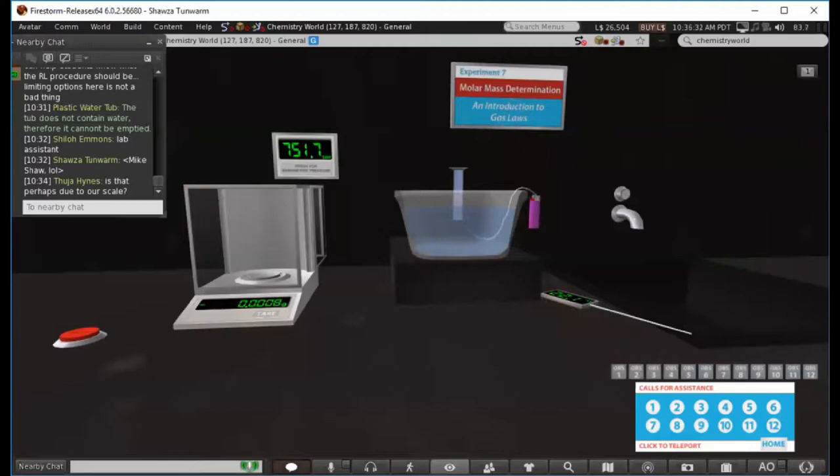There was a little visual glitch here. The tubing, let's see. Oh wait, no, I'm sorry. There isn't a glitch. They have to. Wait, hold on a second. Insert tubing into the graduated cylinder.